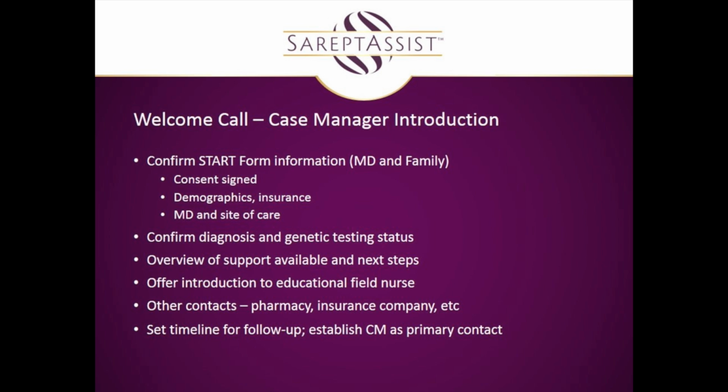And then we give an overview of our support, and what I haven't mentioned too much yet is we'll talk about our financial assistance programs at that time. Just give a high-level overview of the types of services that we offer.